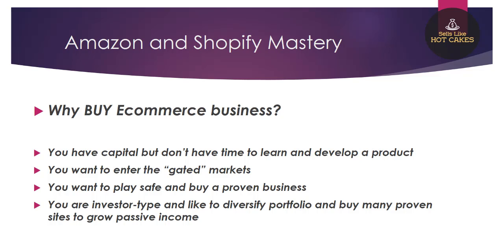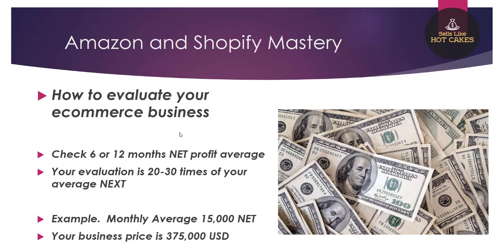So if any of these ways are applicable for you, listen on and I'll show you several ways on how you can buy and sell businesses. First of all, how can you evaluate your e-commerce business? It can be a Shopify store. It can be an Amazon affiliates website. It can be a blog with AdSense and clickbait articles. It can be a Facebook page that you want to sell or just a website. It can be an Amazon FBA business. You can buy and sell everything you want.